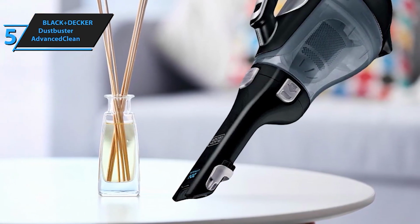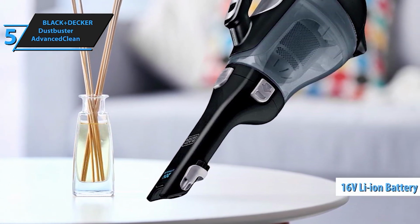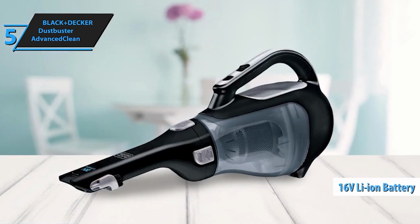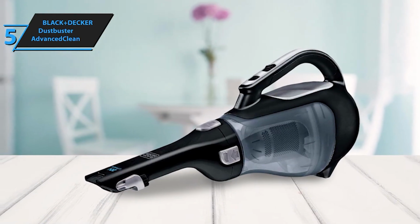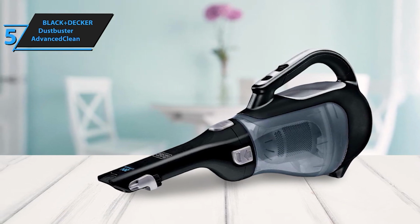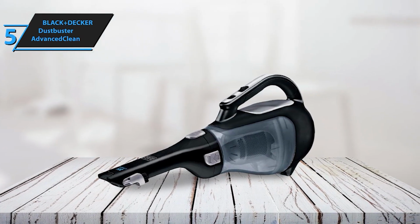Designed with your convenience in mind, this handheld vacuum is lightweight and portable. Easy to carry and maneuver, it tackles tight spaces with ease. The charging base adds a touch of practicality, ensuring your vacuum is always ready for action. Say goodbye to bending over constantly during cleaning. The onboard extension of the Dustbuster Advanced Clean minimizes strain, providing an ergonomic solution for a more comfortable cleaning experience.